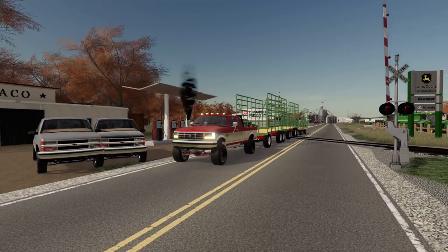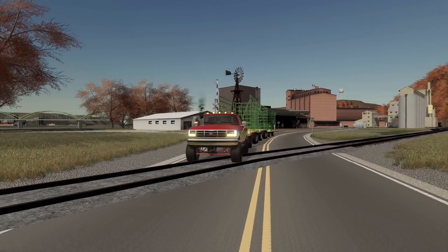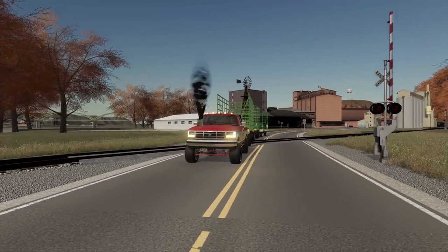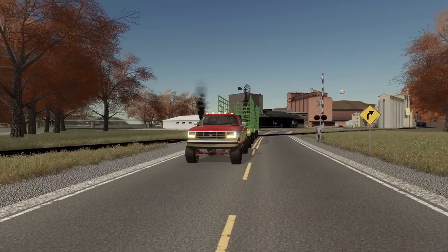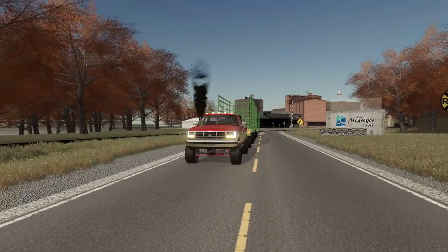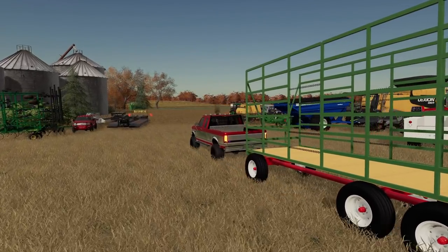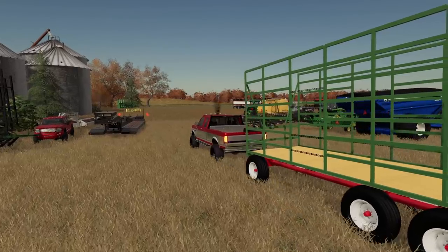Will they all make it over the tracks? The tracks are deadly. See, I'm telling you, man, they have to redo the tracks in this town. Just look at that. We're gonna destroy these trailers. And say it's about time to get started already. Man, preparation for this day is taking forever.